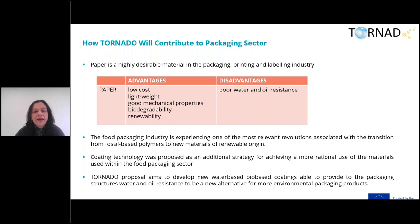And this is what is expected from Tornado: that the coatings that will be developed will be applied to the packaging structures and will produce more environmentally friendly packaging products.